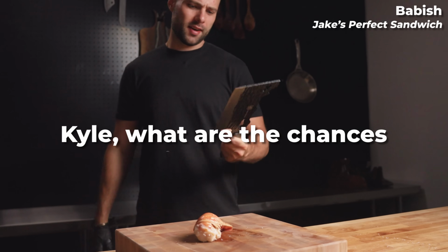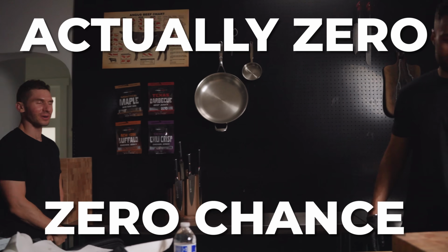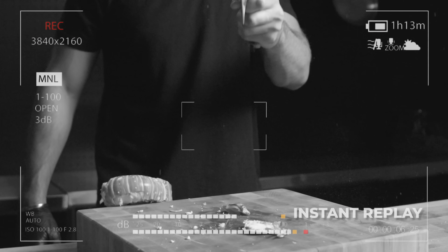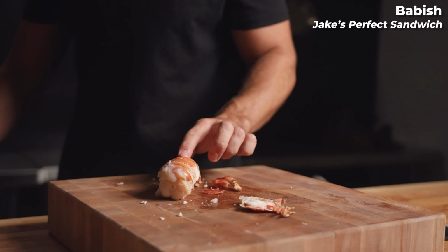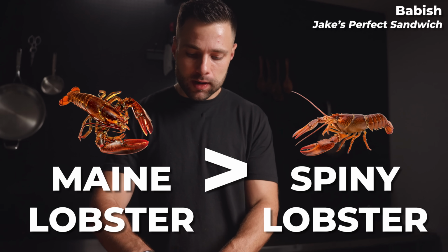Kyle, what do you think the chances are I can slice this perfectly in half with the cleaver? Actually 0. There's 0 chance you're getting it. 3, 2, 1. Look at this, Kyle. That thing is perfectly in half. It hit my shoe and it hit the wall. Pretty good. Maine lobster is way better though.